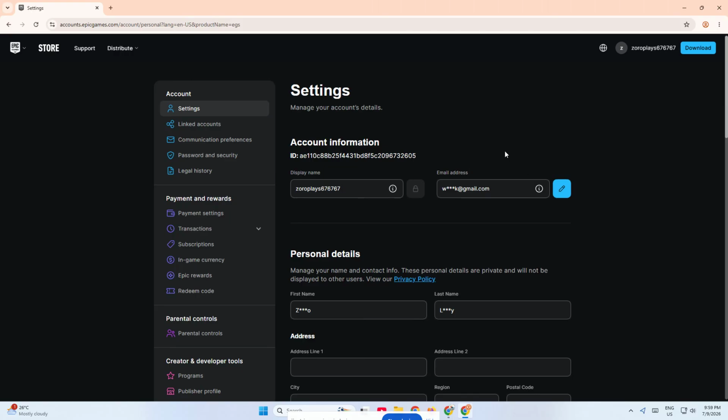In that yellow notification, click the link that says "Click here to resend." When you choose that option, Epic Games will send a new verification email to the email address connected to your account. Now open your inbox and look for the message from Epic Games.